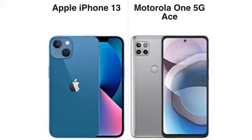But the iPhone 13 has finally doubled the storage, and that's very nice right there. No expandable storage on the iPhone, but the One 5G Ace does have expandable storage, so that's nice right there. 4 gigs of RAM is plenty for an iPhone 13. You shouldn't run into any problems. If you get either 4 gigs or 6 gigs on the One 5G Ace, I don't think a lot of people will run into any performance issues and apps crashing in the background as often, you should be good to go.